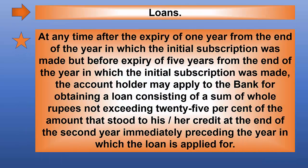Loans. At any time after the expiry of 1 year from the end of the year in which the initial subscription was made, but before expiry of 5 years from the end of the year in which the initial subscription was made, the account holder may apply to the bank for obtaining a loan consisting of a sum of whole rupees not exceeding 25% of the amount that stood to his or her credit at the end of the second year immediately preceding the year in which the loan is applied for.